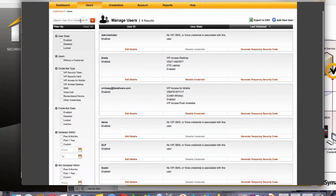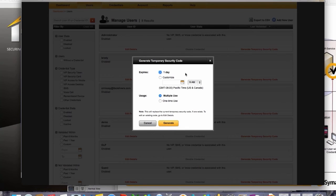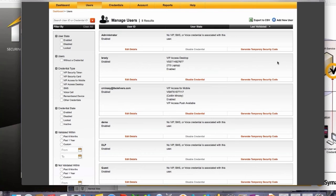Another thing you can do is search by the user ID or credential ID, and then once you're able to find the user, if they're having issues with their phone, they're temporarily away from their phone and they need a passcode urgently, you can generate a temporary security code that can be sent to the user and have it expire within a day. Generally, I like to tell people to keep it at 1 day, even though you can customize it and pick a specific date, which for some companies works great for contractors or people who only need limited access to your environment, consultants, anything like that. It's just another way to leverage how that security code is used and when it expires.